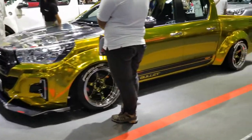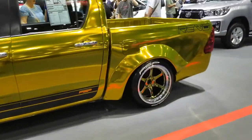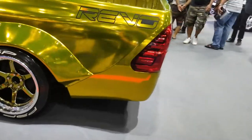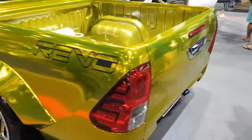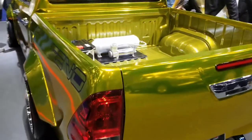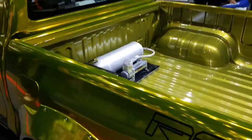This truck is absolutely sick. It's wrapped, and more than likely, the material is tech wrap. Yeah, that's tech wrap. But it's on bags.